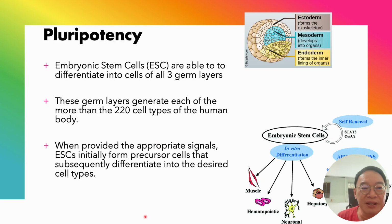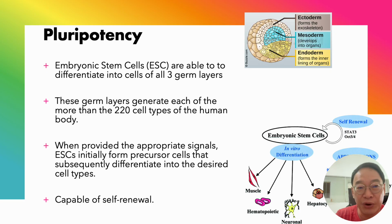When provided appropriate signals, embryonic stem cells initially form a precursor cell, and they can subsequently differentiate into the desired cell types. Like if you need a heart cell, a muscle cell, or a blood cell, they can be induced to form that particular cell type. For instance, if you had a stroke, you can get your adult stem cells from your blood or your skin, and we can reprogram them to form your own embryonic brain cells, right? When you were in your mother's womb, day 4 to week 10. And they're capable of cell renewal.